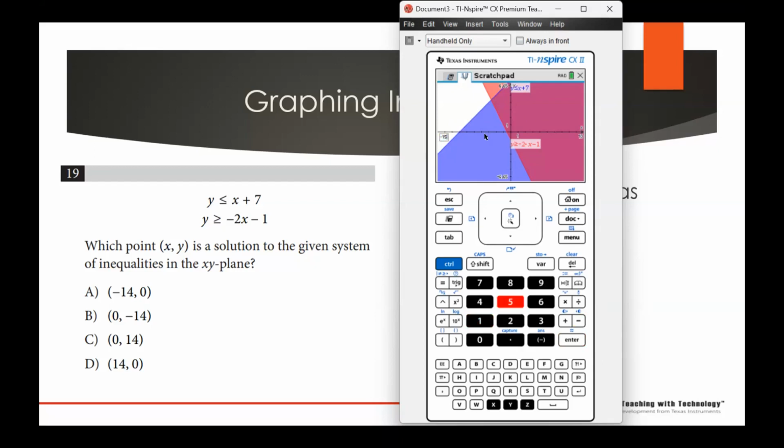Now here's something cool. I changed the x min. If I press tab on my Inspire, it goes to the next one in a clockwise order. So notice it went up to my y max. And if I press 15, I can tab to my x max, type in 15, tab to my y min, negative 15. That's just nice. That's a quick way to get that.